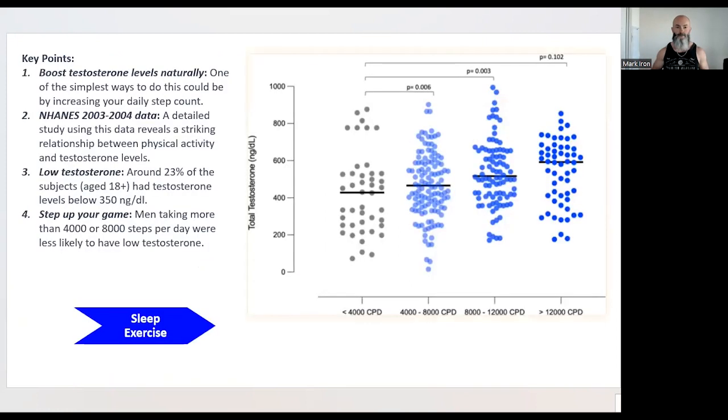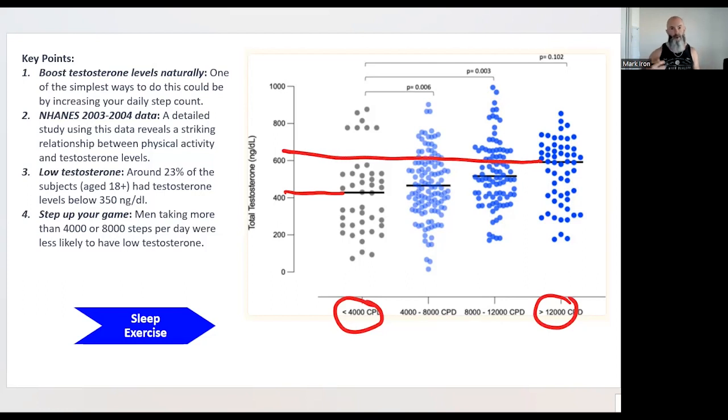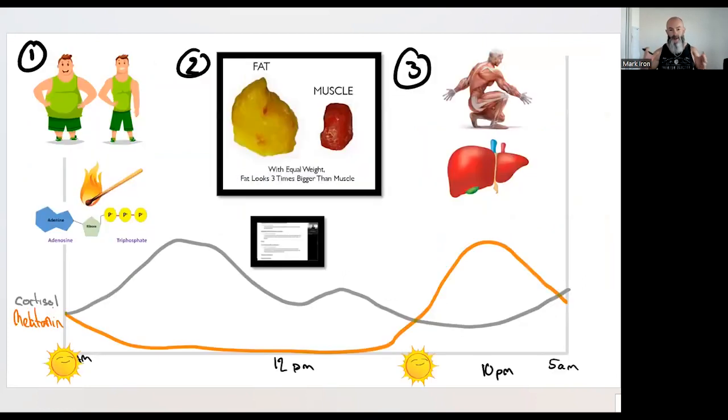They've also shown right here that if you do 4,000 steps per day, your average testosterone is about there, and at 12,000 steps, it's a bit higher. So the more steps you do, the more testosterone you've got, right? It's all about exercise, and for me, it's a no-brainer. If you do 10 to 15 minutes of exercise in the early part of the day when you wake up, you're optimizing for glucose and insulin, which means you're optimizing for all of the V8 hormones. That is absolutely key to understand.